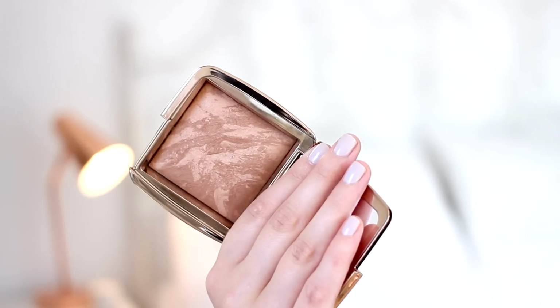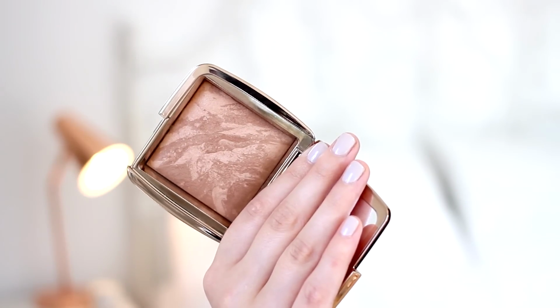So I'm going to move straight on to a bronzing product, and this one I am so completely excited about. This is from Hourglass, and it's the Ambient Lighting Bronzing Powder. I've had the powders, the blushes, and now comes the bronzer, and just look at this thing, it's absolutely stunning. I am in love with this already. I haven't used it yet. I had it tried on me at the Hourglass counter where I bought it, but I haven't actually used it myself, and I'm really excited to.